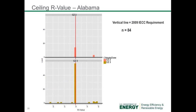In most of the cases, it seems like the observed ceiling R values are right at the code requirement. There are a few homes that we saw that had more ceiling insulation than what the code required, but in some cases we did see that the homes had less ceiling insulation than what was required of them.